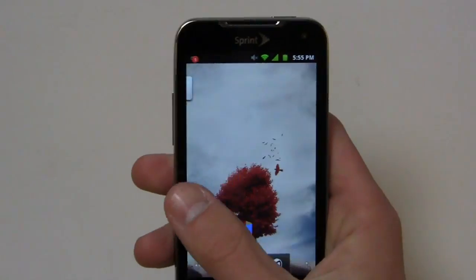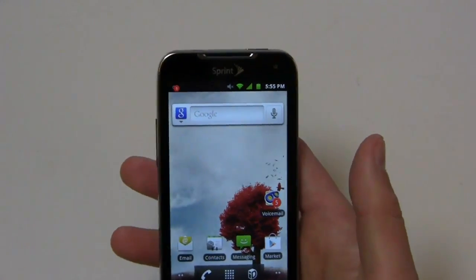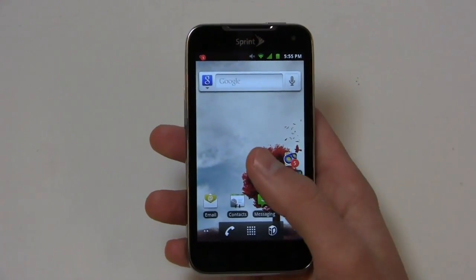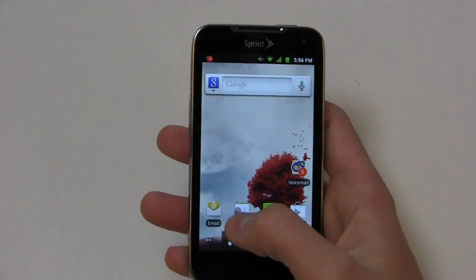Some people are going to love this almost pure Android experience. Some people are going to hate it because they want those additional widgets that come with stuff like Sense 4, like TouchWiz 4, and things like that. But you can see it's just stock across the board.